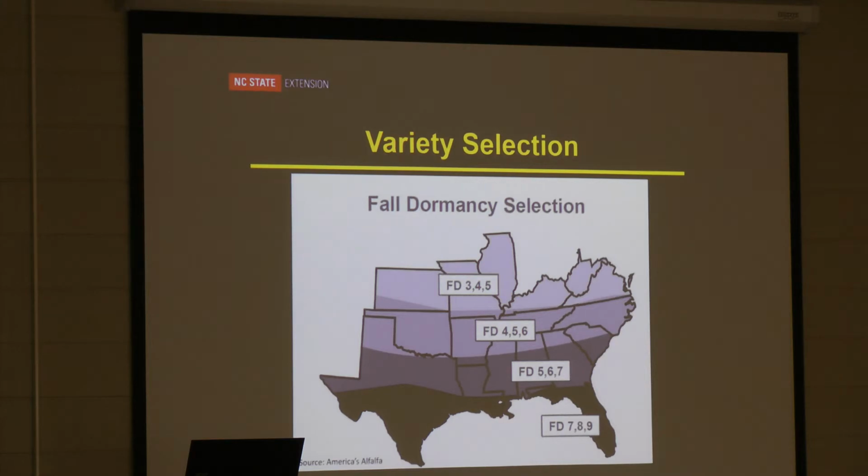And fall dormancy, I think it used to be on a 1 to 9 scale, but as we've started developing some of these varieties that are less fall dormant, I think we've now raised that to a 10 and 11, where 11 is very little fall dormancy and a score of 1 is very fall dormant. And so in our area, we particularly want to be paying attention to fall dormancy scores of 4, 5, and 6, and those will work well in our area. Fall dormancy is related to winter hardiness.